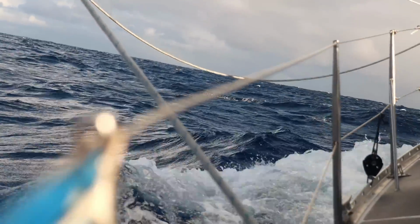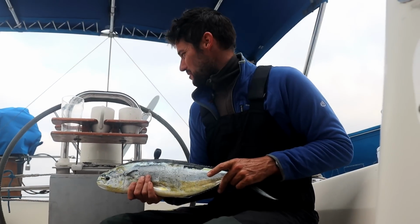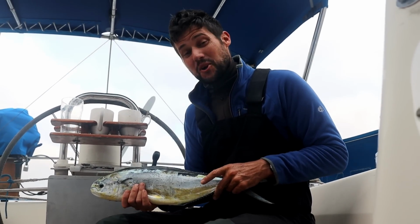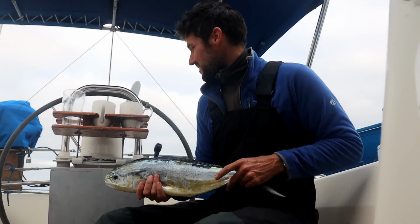But now to deal with it, to fillet it, I've got to hang off the back of the boat so that the blood and guts don't go everywhere. I have to tie the fish on because otherwise it's liable to go over the side. It's quite difficult in these conditions.